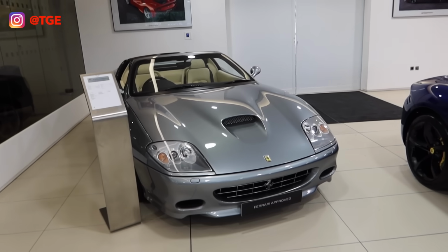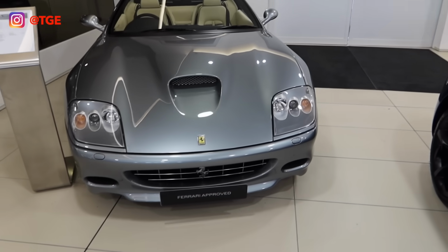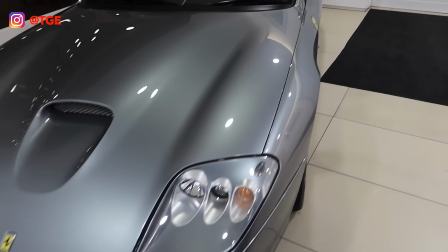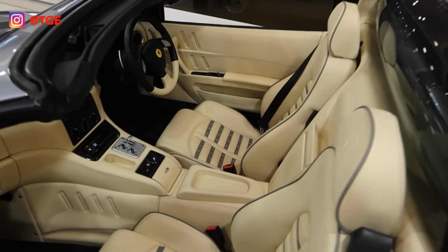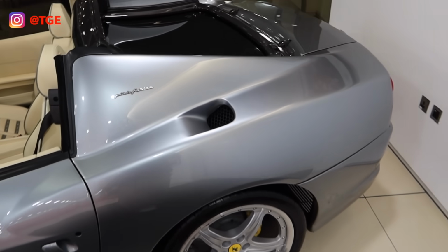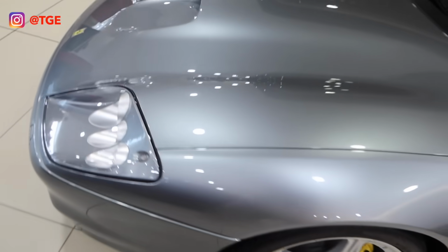It's very sad. Now, this is very, very cool. This is a Super America. Only 11,000 miles on the clock. Just over 200 grand. Right-hand drive. What a cruiser. And that incredible roof system. Very few of these made. That is unreal.